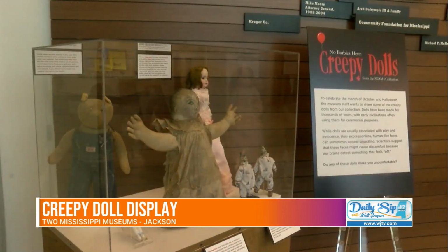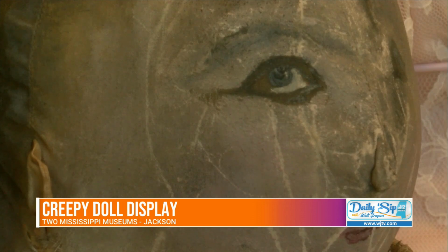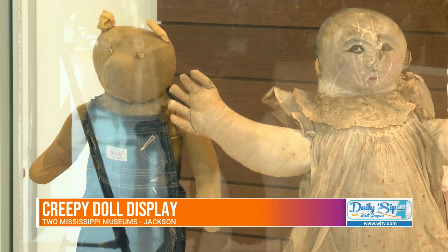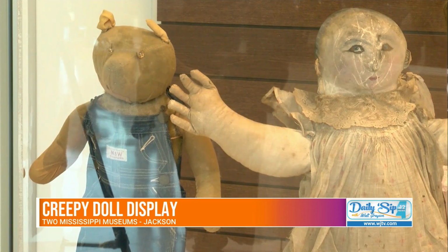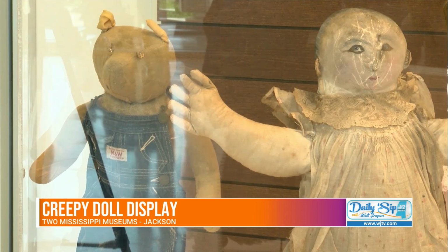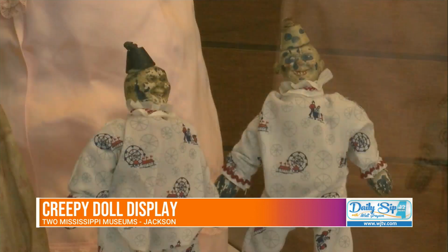Some people find things creepy, but I think a lot of these toys were very well loved, although this doll from 1830, the one in the front, is the one that creeps me out, probably because of her gigantic arms. She was very well loved. She's very dirty. She looks like she was well played with, especially the teddy bear as well. From rag dolls to clown dolls, it doesn't get much creepier than these.